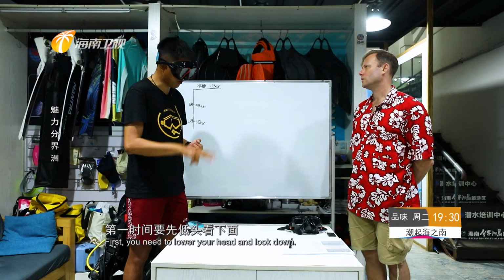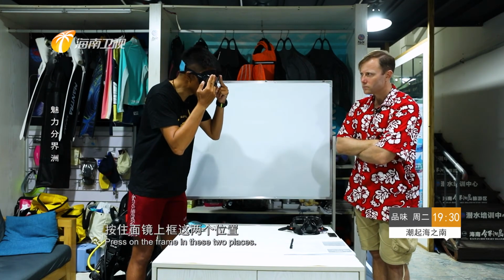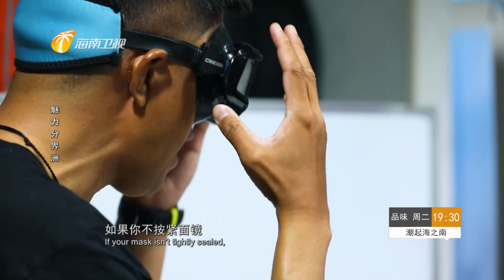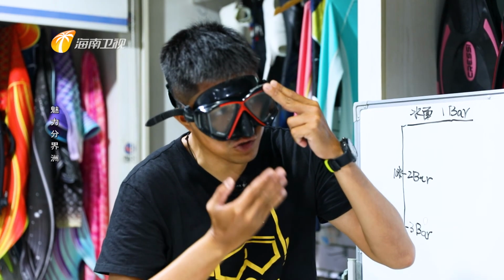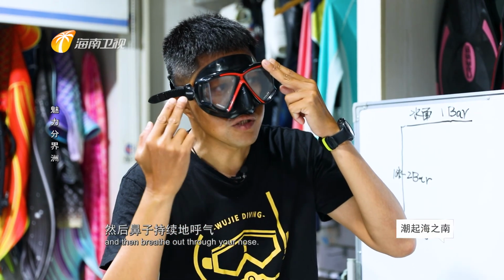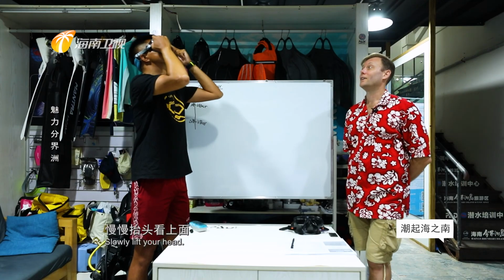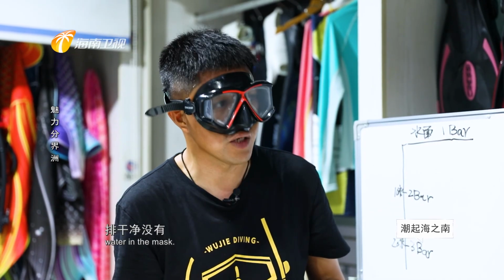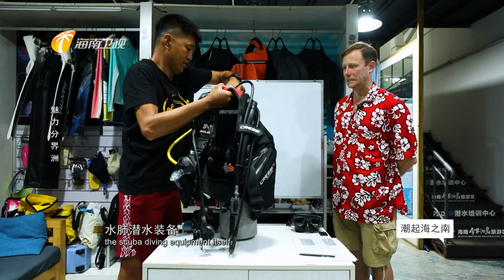Then, to complete the outfit, the scuba diving equipment itself.